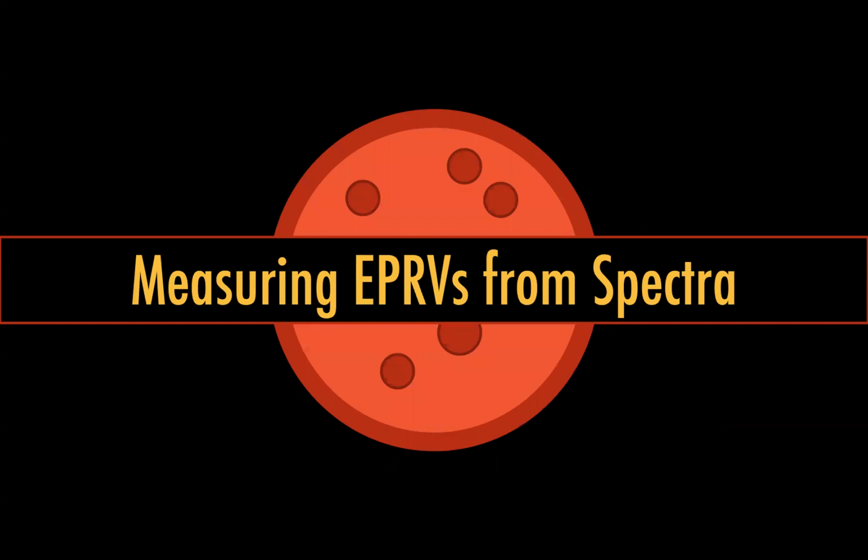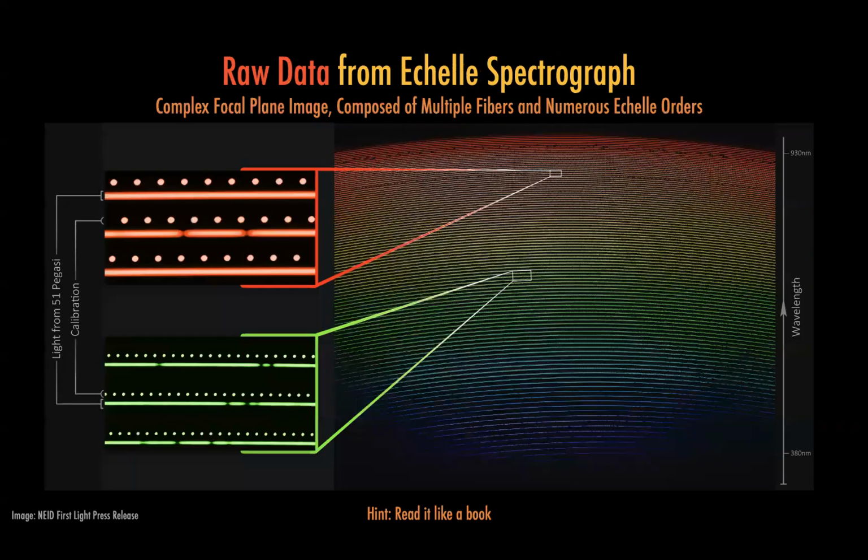So we've talked about building the next generation of instruments and getting the data, but I'd like to tell you a little bit more about how we actually measured the EPRVs from the spectra, because this will become relevant when we go from regular older stars to the younger stars. So we get raw data from the Echelle spectrograph, and if you've never seen Echelle spectra before, this is a rather complex focal plane. For NEID, we extract about 117 spectral orders, and each spectral order is composed of 3 fibers.